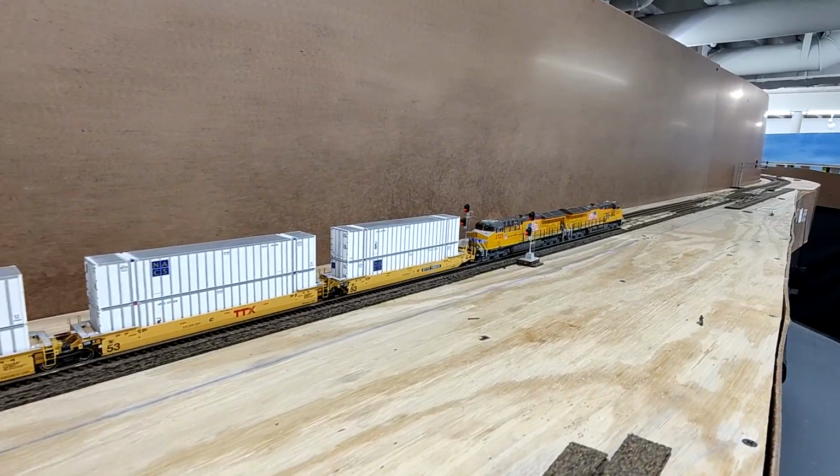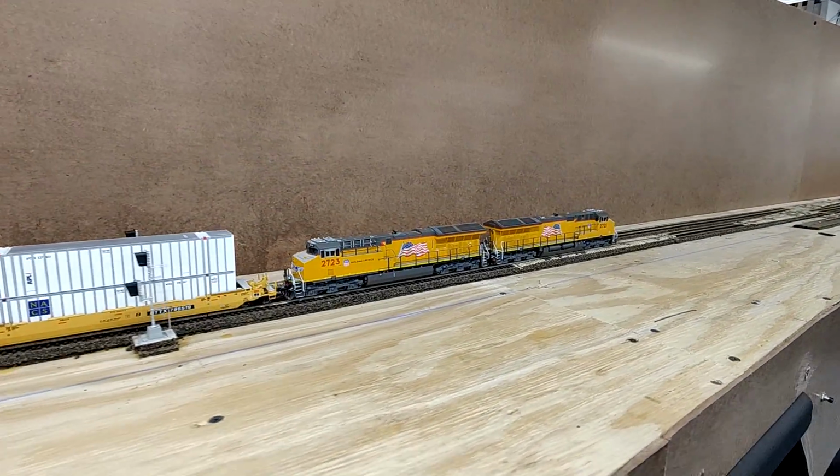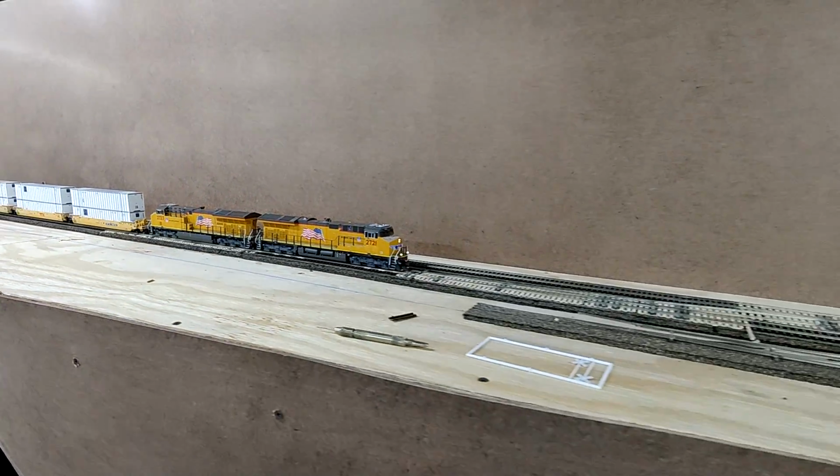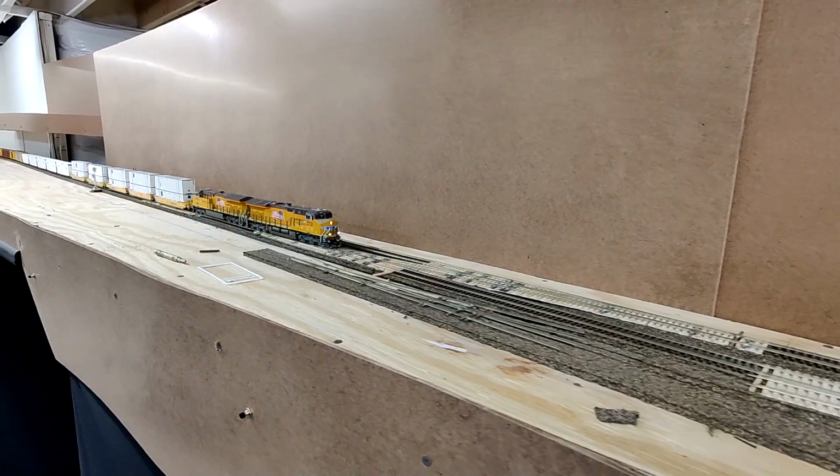All right, so we've gone through the Evanston yard and are now at the East Evanston control point. And we are going to cross over here.